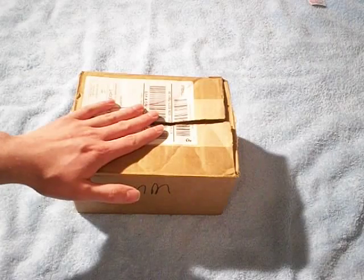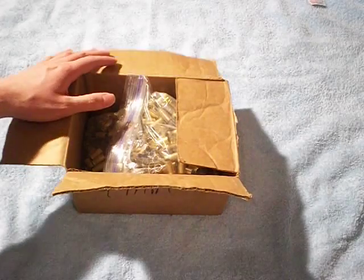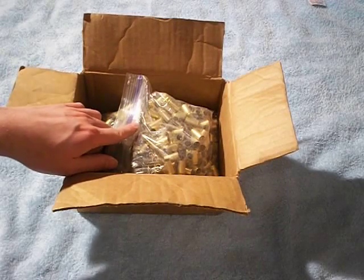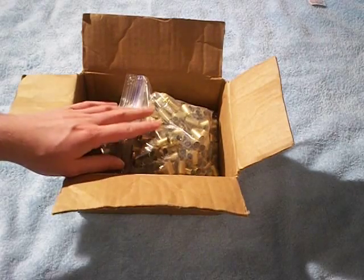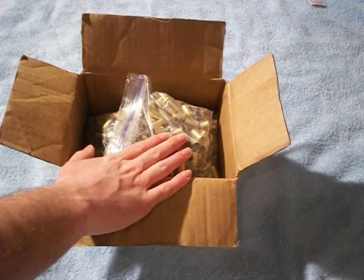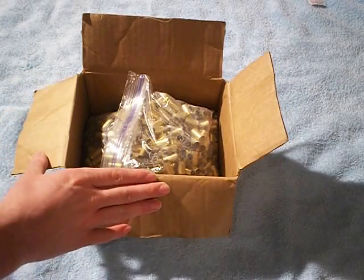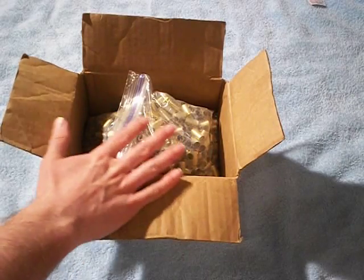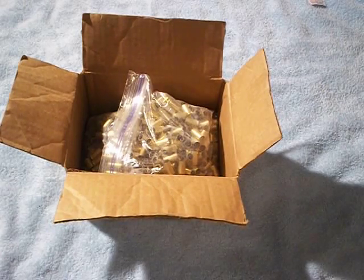This is all brass that was picked up off the range. It's once fired or a few times fired, depending on if whoever had it before reloaded it. But it's all tumbled and cleaned and all that, so that's pretty good. And with all of this brass here, plus all the brass that I've already had and all the ammunition that I have for my 9mm, that's about 2,000 pieces of brass right there. So I mean, I'm pretty set on brass for 9mm.